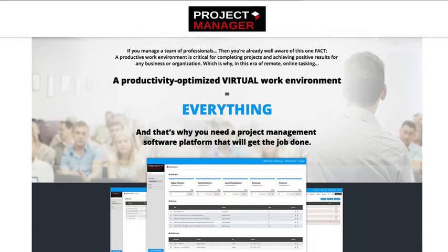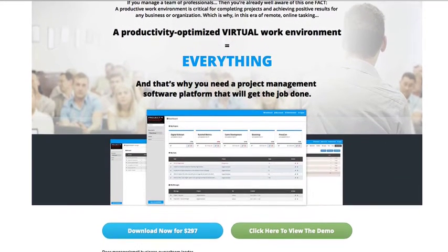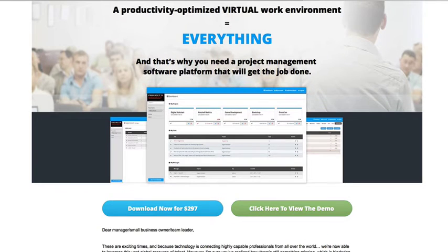And so we have developed the Project Manager. It's a productivity software that is absolutely incredible. It is going to take your productivity and you becoming more effective and efficient to the next level.